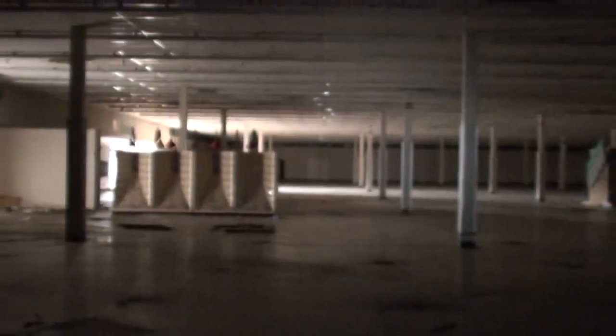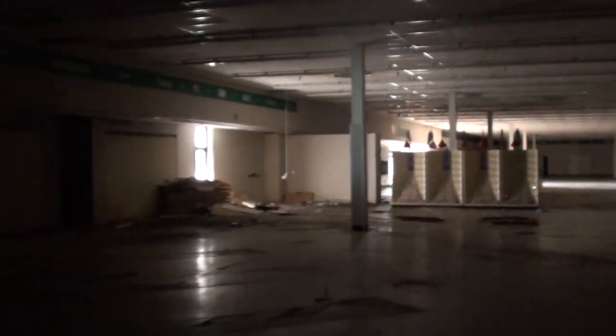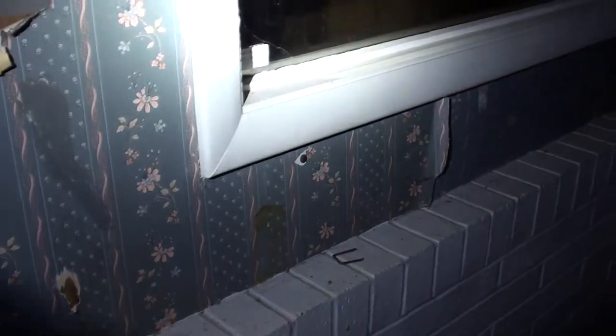There used to be cash registers here, in these holes. Huh. Just the back room doors that go out into the sales floor. Windows busted out. Naturally. There's like a little office here. This could have been a security office. Wow, that's some wallpaper there. Wow, wait. That's cool.